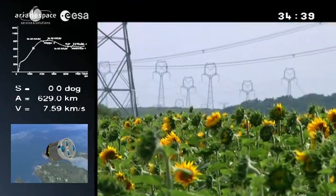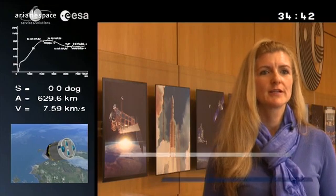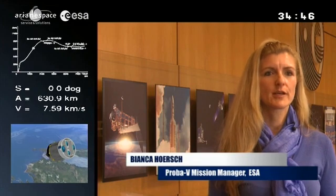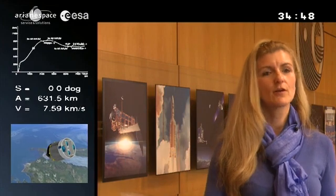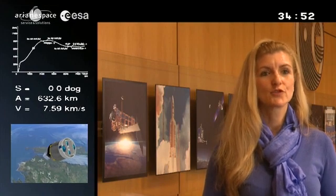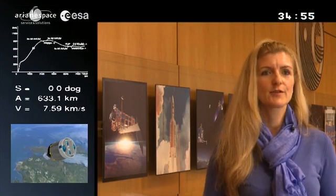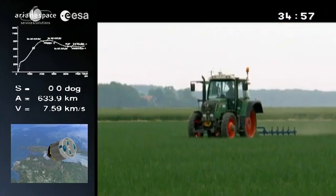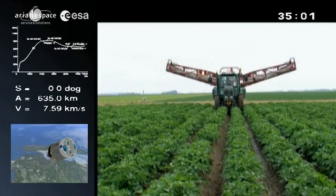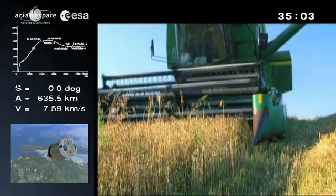Proba-V will give us an indication of the status of the vegetation, but also of the changes, and those changes can occur either within a year or between the years. This will give us insight into the changes of the land cover and of the vegetation, and will help us to look at, for example, changes introduced by mankind: agriculture, forestry, and usage of the land cover.